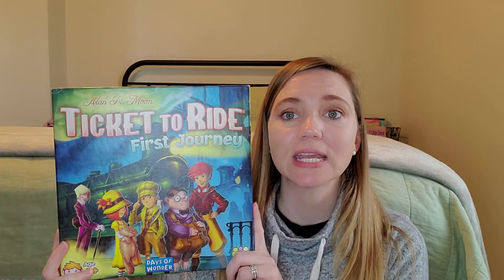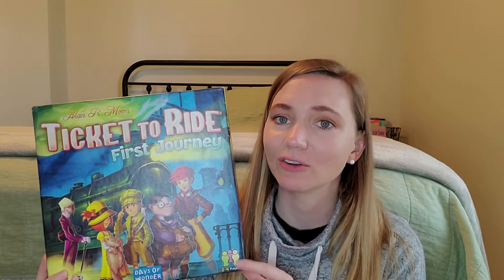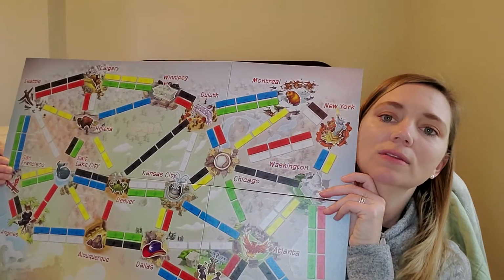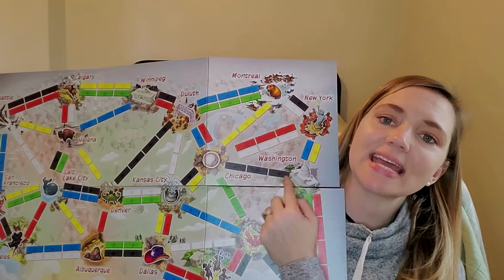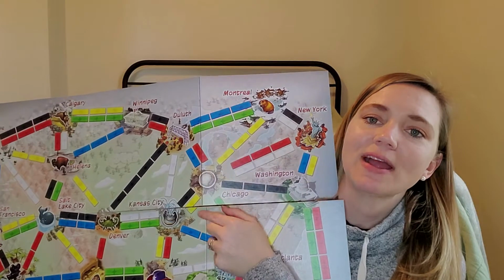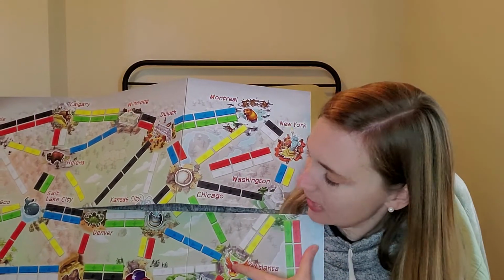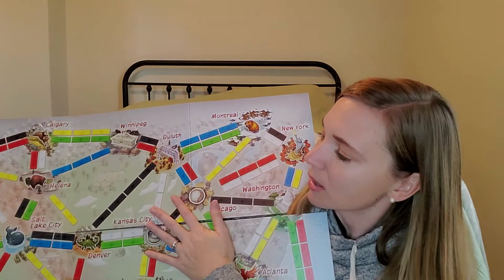Another game that our family loves is Ticket to Ride. We have First Journey. We have not upgraded to the original Ticket to Ride just because we have kids, as I said, a little on the younger side. Our younger 2 still need a little bit of help from mom and dad when we're playing this game. So this is set up just like the regular Ticket to Ride. Here's your board and you're trying to complete your trips, and if somebody's already taken, say, this route, you have to go a different route to get to all the different places. This is North America. So you have Atlanta down here, you have Montreal, you have New York, San Francisco.